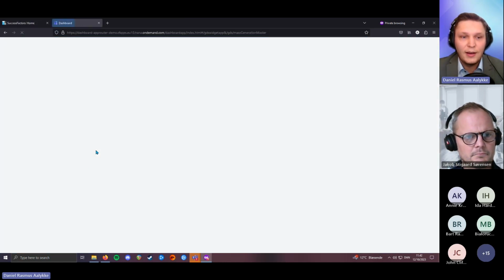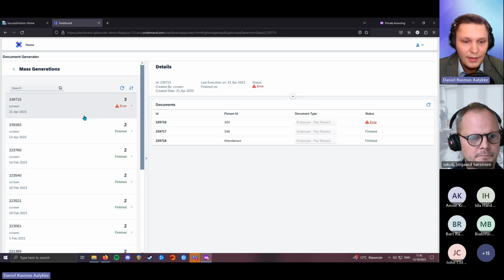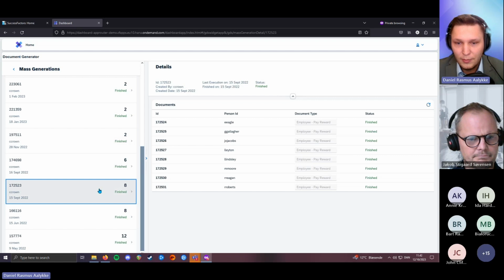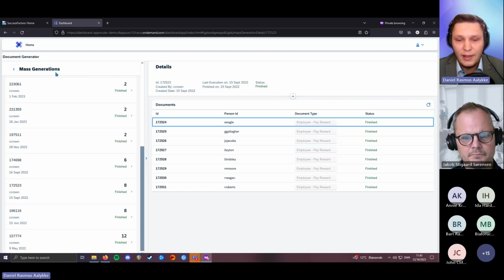We can select that all of these employees should have a personalized document of this type. That means that if I generated proof of employment for 8 people, for example, you can see here it's Emma Eagle, George Gallagher, Jonah Jacobs, and so on, will all have proofs of employment with their own names and their own master data on it, while I only actually had to press the button once.